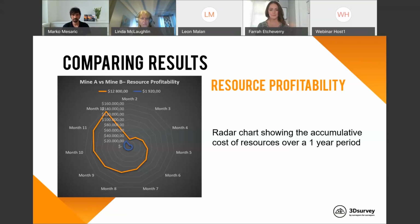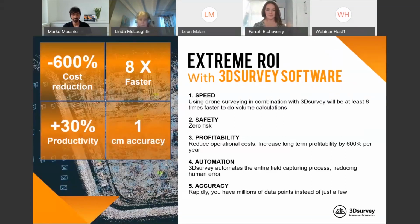So the results, especially for mining, yes, our clients really love and are embracing 3D survey as a tool for volume calculation, whether the actual mine uses it themselves or a surveying house like Farah is going and tendering for mine projects, being able to do for mines what the mine surveyor could never have done before. Okay, next slide. Thanks, Marco.